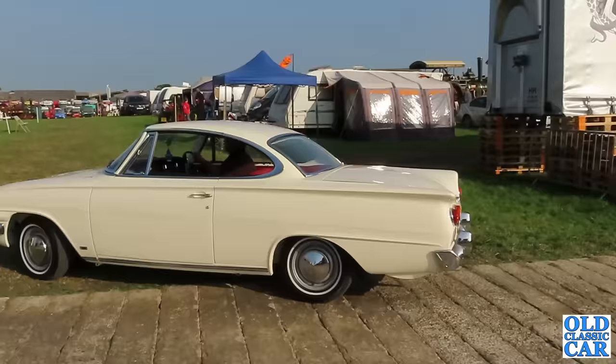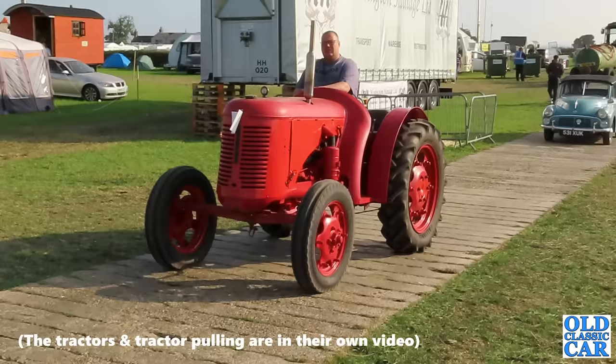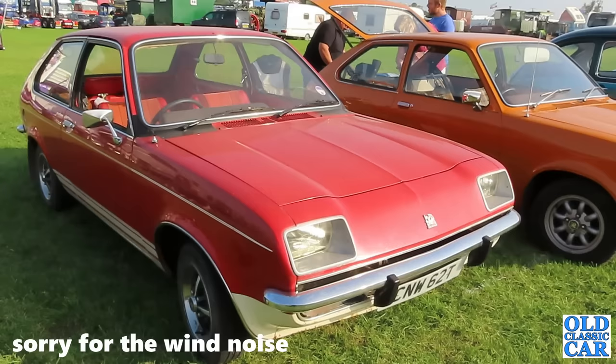Very nice Consul Capri there. Triumph Stag. David Brown. Let's have a look, see what other cars are here. A pair of Vauxhall Chevettes. It's not often you see one, let alone two.